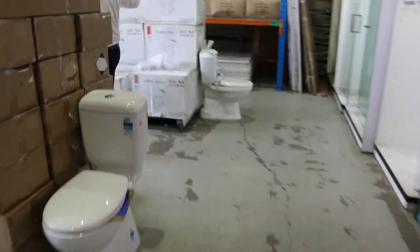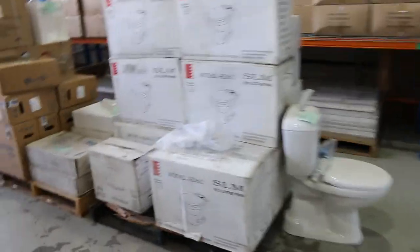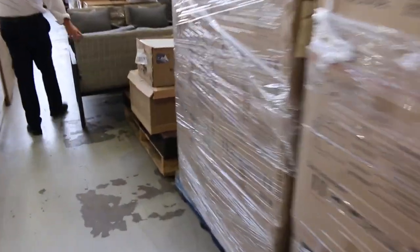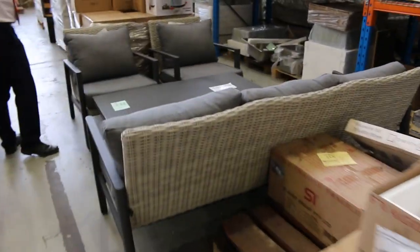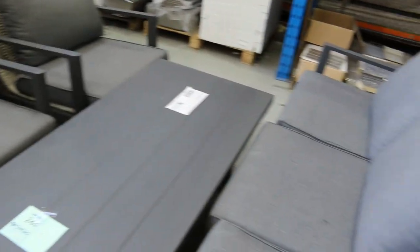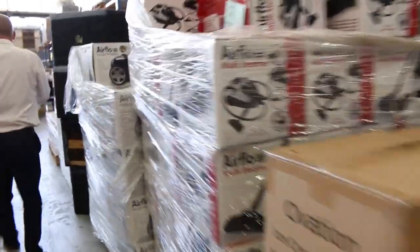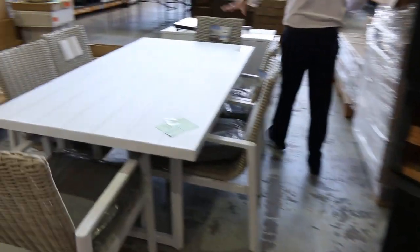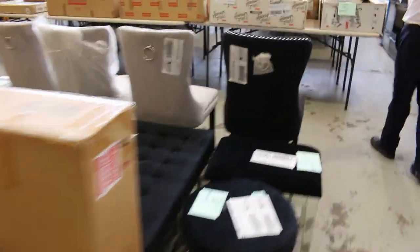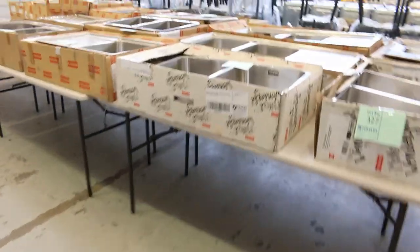Down the back here, I can see we've got quite a few toilet suites. What else have we got? Some commercial fridges here. Another outdoor setting. It's a nice looking outdoor setting there, lot 244. You're probably going to be around $1,000 for that piece. You've got two single seaters, the coffee table and the three seater, probably around that $1,000 mark. Also a beautiful dining setting there. It's just about sold out now, but there are a couple of bits, some nice looking bits and pieces through here. So a little bit of the mirrored furniture and also the velvet furniture.